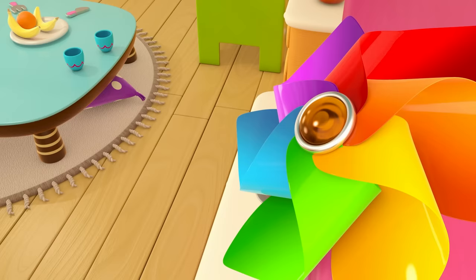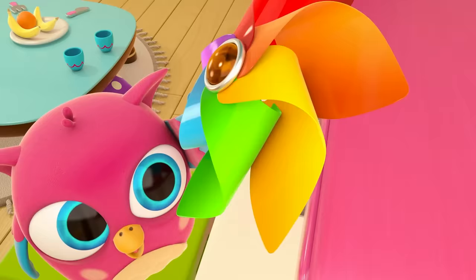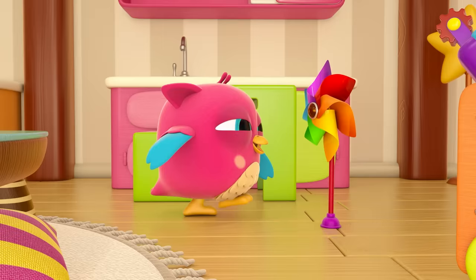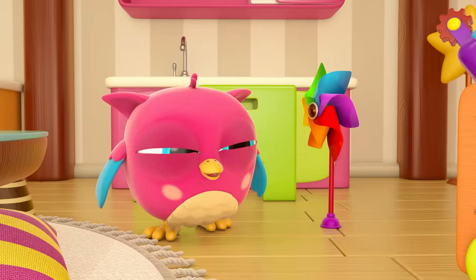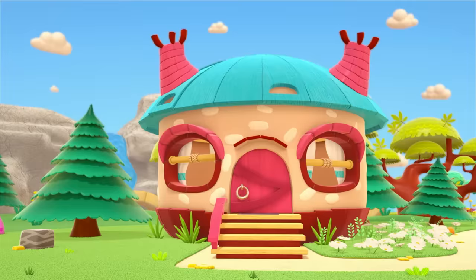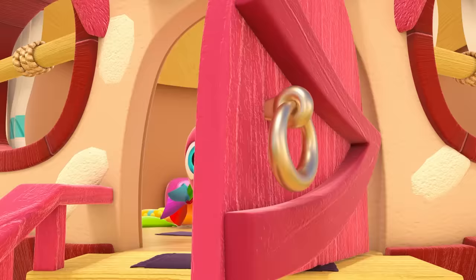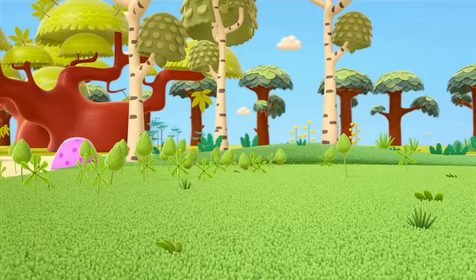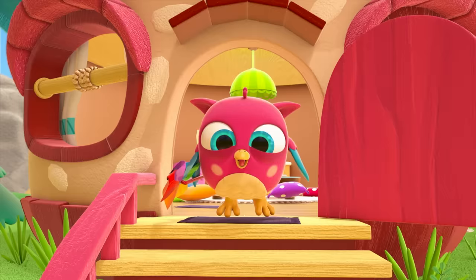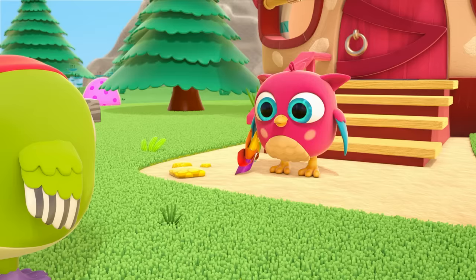Hop Hop needs something to stand on. Well done! Look, Hop Hop is flapping his wings, and the pinwheel is spinning. Pinwheel! You're a bit like a pinwheel yourself, Hop Hop. It's time to show your new toy to Peck Peck. Where is he? There he is! Hello, Peck Peck the woodpecker. It's a pinwheel. You need to blow on it.